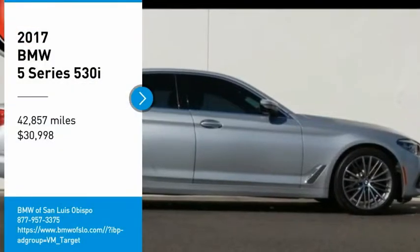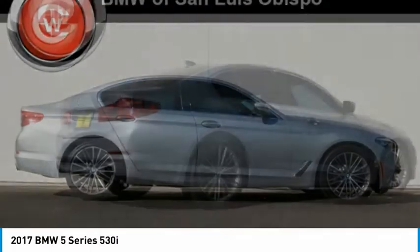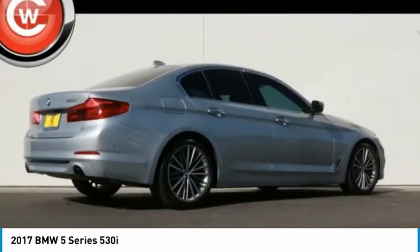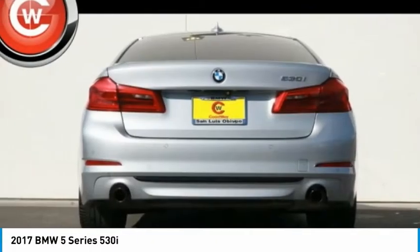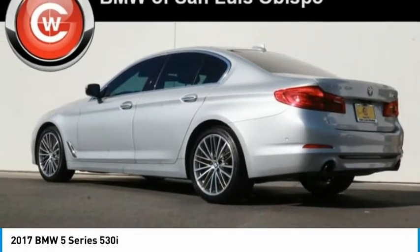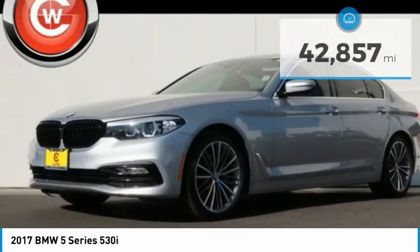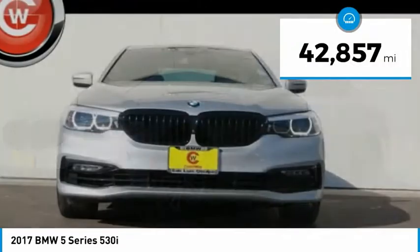We are pleased to show you the 2017 5 Series. The 5 Series incorporates bold styling cues that departed from BMW's traditional styling language. If you are looking for excitement and boldness, the 5 is for you and is priced below $35,000. This vehicle has less than 45,000 miles.